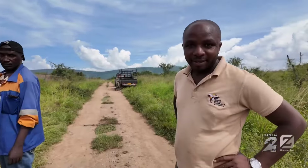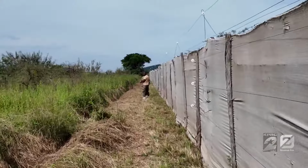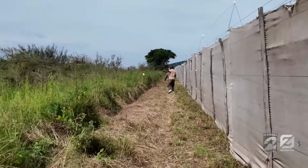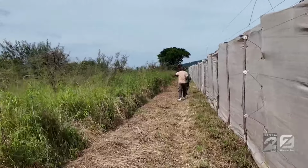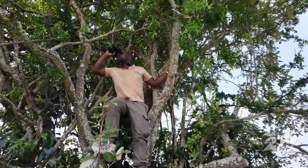How'd it go today? It was good. A little bit challenging. Yeah. We ended up getting two. The lion's around. If you are joining, come closer. Before leaving, Dr. Olivier walked around the edge of the boma, trying to get a view of the zebra inside before we left for the night.